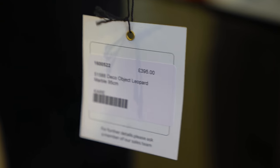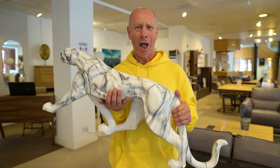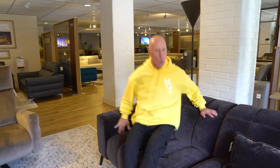Guys, everything in this shop is so amazing. It's all designer. You know what that means. It's all expensive. Once I pimped out my house with all this designer furniture, all the ladies will want to come round. Come on, let's go. Did he just say all the ladies will want to come round? Check this out, guys. I'm having this. £395. Whoa. That's a bargain. Check this sofa out, guys.